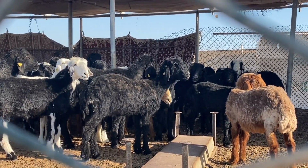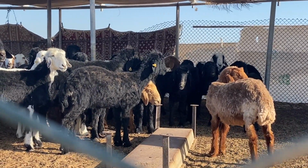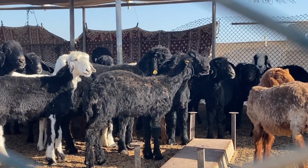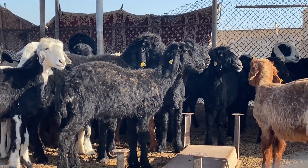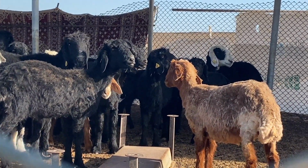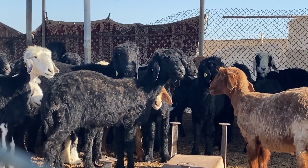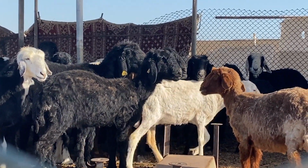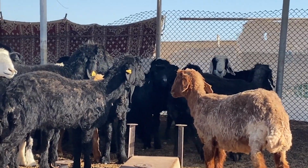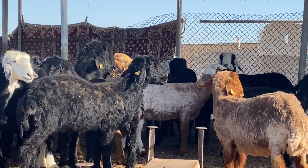So now, as you can see, the animals are already groomed, so the farmers already trimmed their wool, and notice the faces of the animals, the ears. So that's where the mites were before. So as you can see, their faces, the wools are back. So the ears, there's no more crusting, no more scabs. So this is the first confinement where we made the treatment. So it received a total of four treatments.